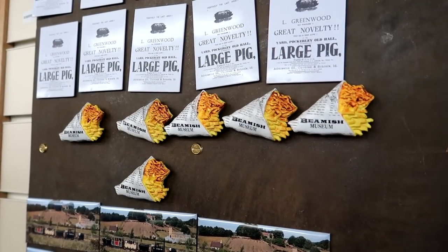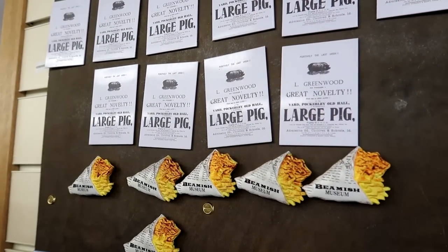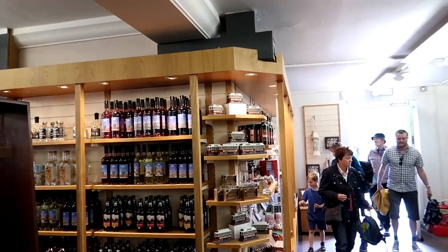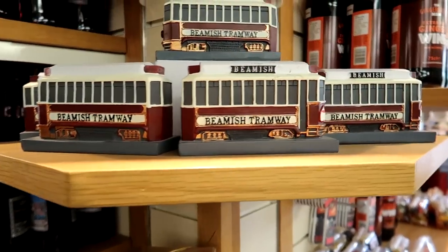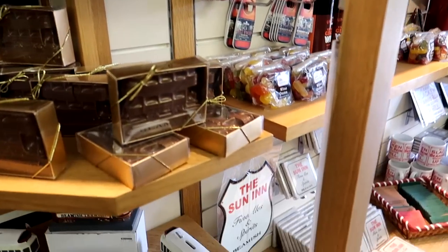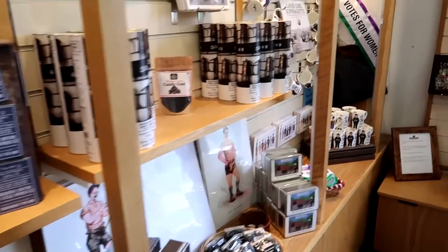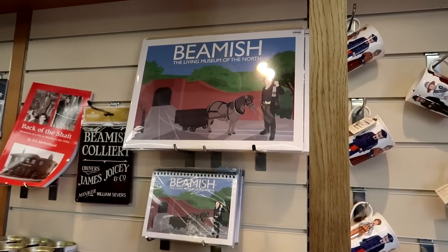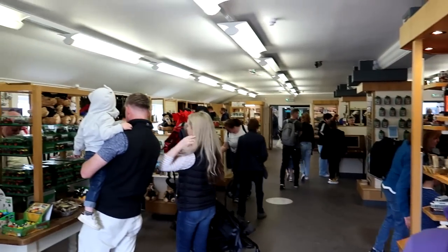Oh, they've got some great fridge magnets in the shop. Got the fries just there, my nice fish and chips. Large pig. Large pig. I love how it's advertised, a large pig. Fantastic. Yeah, great gift shop. Get all your beers over here as well, some wines. Beamish tramway there, cool. The Sun Inn, of course, the pub that they've got down there in the town. Yeah, some really nice bits in here. That's quite nice with the art. Candy Coal. Yeah, it's a huge gift shop with loads of merch.